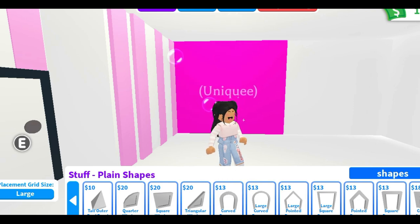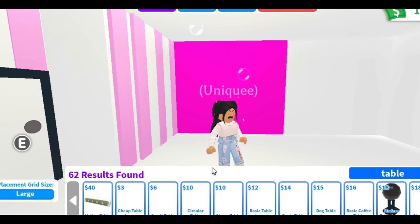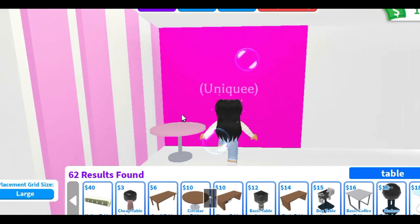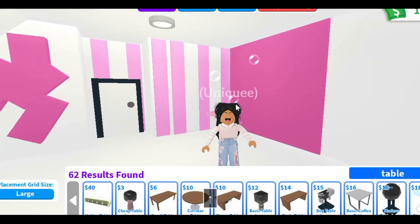But yeah. So guys, I'm apparently finding shapes. So I'm gonna use the tables first, searching up the tables. And I might use the circular table, which is $10. The cost is very cheap. So I'm gonna use that, and then I'm so slow, guys.